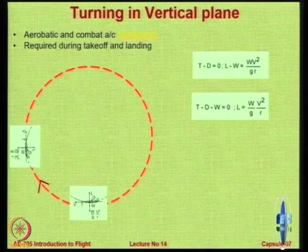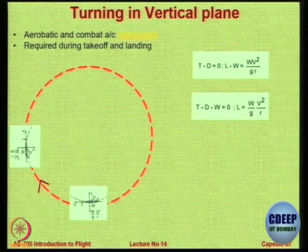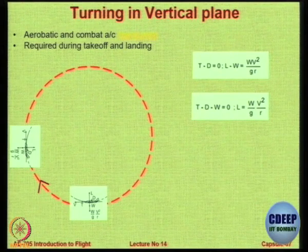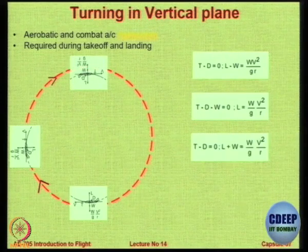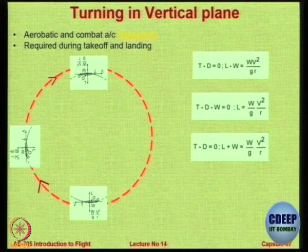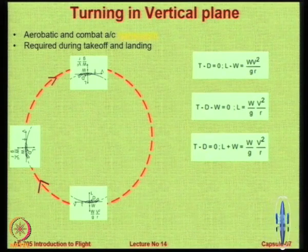When you move to this condition, your nose is pointing vertically upwards. So now thrust will be equal to weight if you want to go vertically up, but you are in a turn, so there is a lift force which is trying to make you go inside the circle. So here T minus D will be equal to W and L will be equal to W V square by g R. Here now you are inverted. Again horizontal, so T equals D, so T minus D equals 0, but L plus W both will give you the acceleration and therefore you come inside.